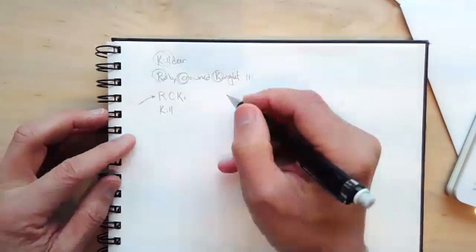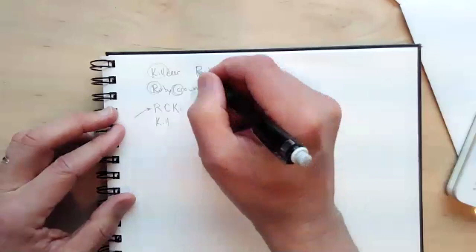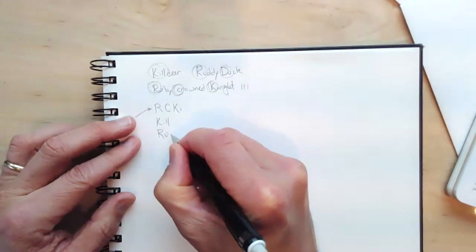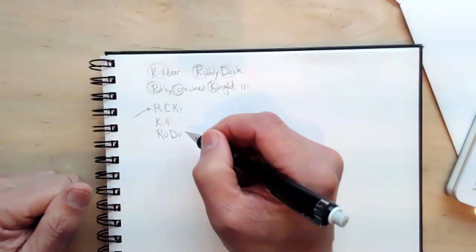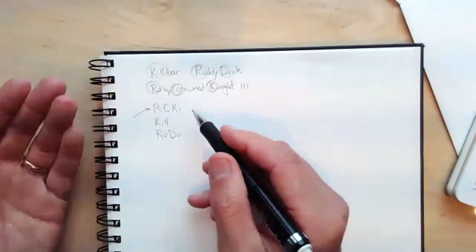If it's a two word thing like a ruddy duck, then you just take the first two of this and the first two of this. So it becomes RUDU. And so this just allows me to write the names of birds. Oh, and if there are four words in the bird's name, then of course it's the first letter of each of those four.